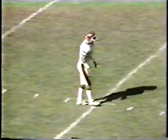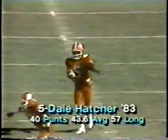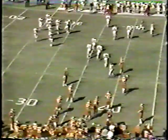Joe Krause is deep. 10 men up front. Back in the 19-yard line as there's Pauling's kick. Coming over to the sideline, goes out of bounds. Not the kind of punt that he would have liked to have gotten off. Excuse me there, Art, that Maryland had 10 men up front on that punt.